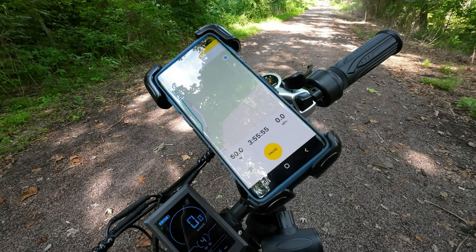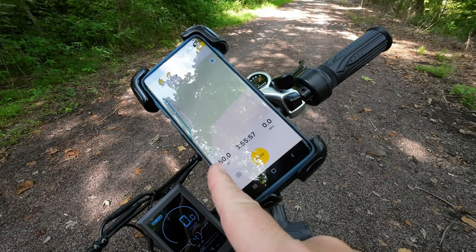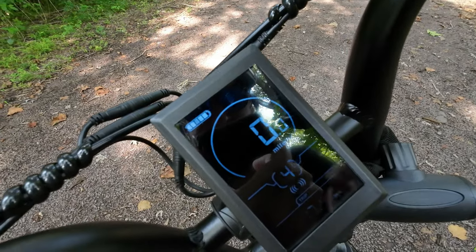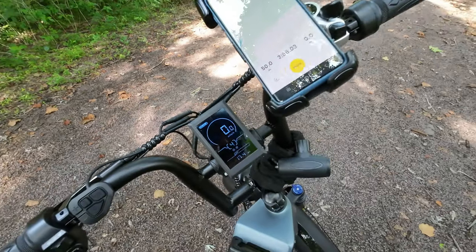But to have an update, those that said that this bike would not go 50 miles on a full charge, we just hit 50 miles and we're still at a full charge on this bike. So once we do arrive back at Walmart, which I'm about 99% confident we're going to make it to, we'll see how much battery's left.